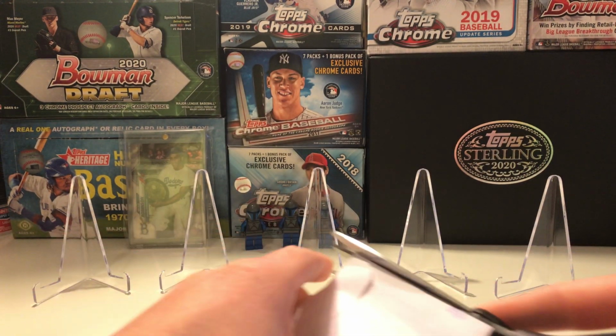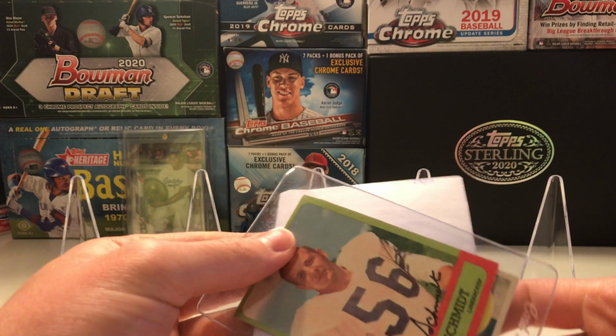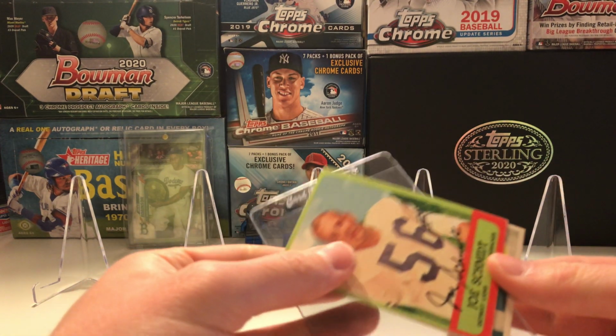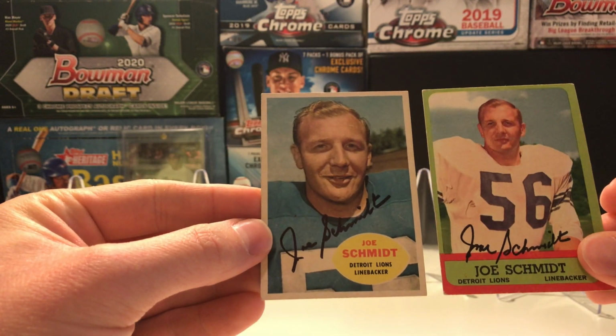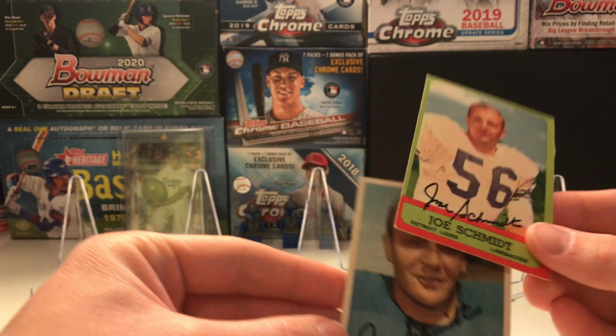And there's a hard card in here. Hopefully a good sign. And we got Hall of Famer Joe Schmidt on the 1963 Topps card in thin black Sharpie. Check that out. Also have a 1960 Topps card too. Those turned out fantastic. Thank you, Mr. Joe Schmidt.